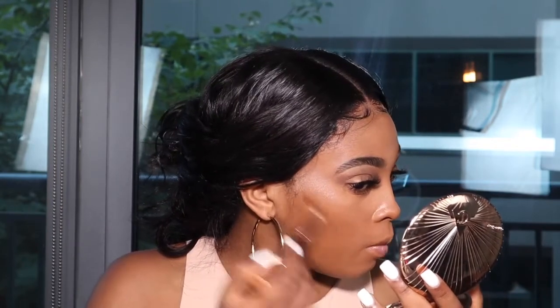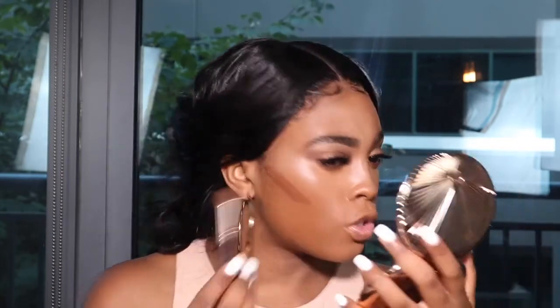You don't have to just wear luminous makeup for the summer. I actually get really dry in the winter. And we're going to just pop that on. And as you can see, ooh, so pretty.